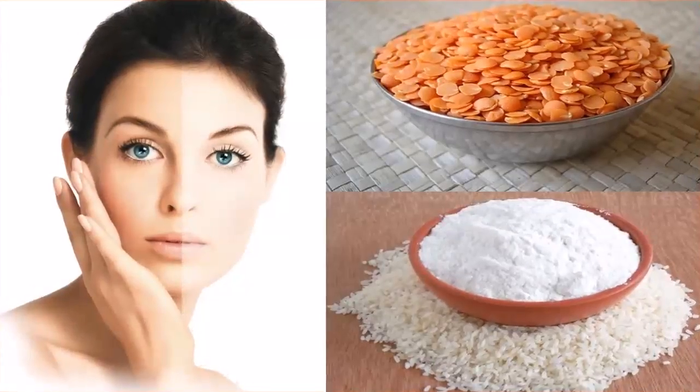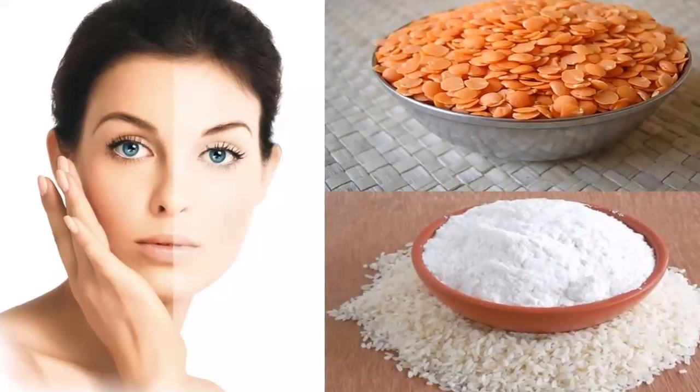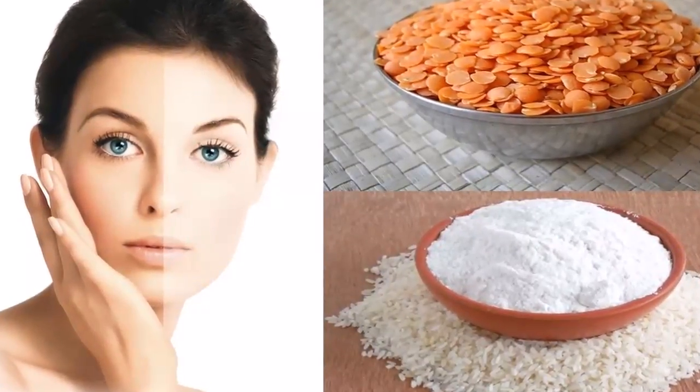Leave this paste on the skin for about 20 minutes, then wash it off. Even if you have some dark spots on your face, they will start to fade away. Do such a mask no more than 2 times a week. Recipe number 3.